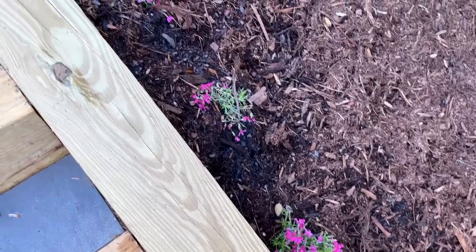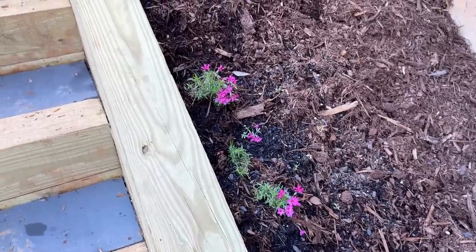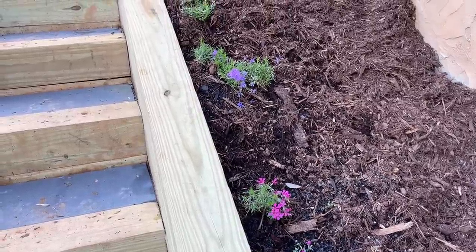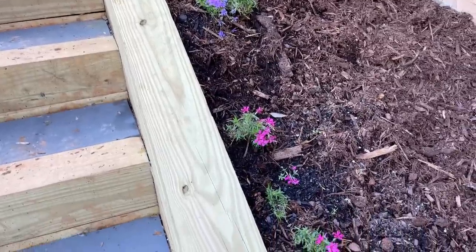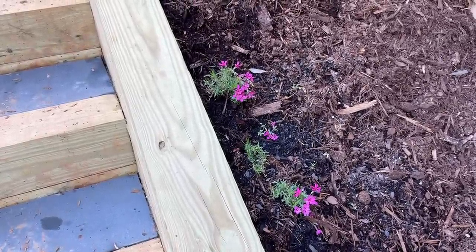So the rain that we had really perked up the plants that Matt and I planted by the steps one evening this week. I divided the thrift up and planted it in different places along the edge there, and it really perked up after it rained. So I think it's going to be really nice there.